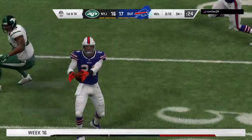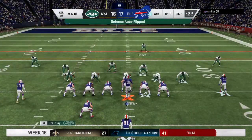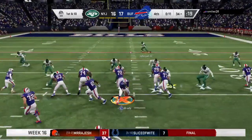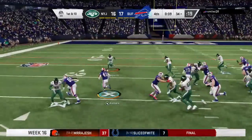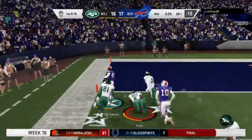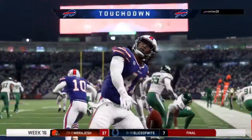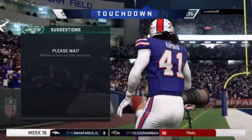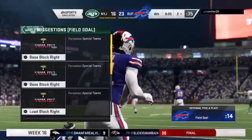From the 34 now, here's 1st and 10. Toss play. Kamara's got the first down and then some. And he's across for the late touchdown. And in the final seconds, that one should just about put a capper on this game.